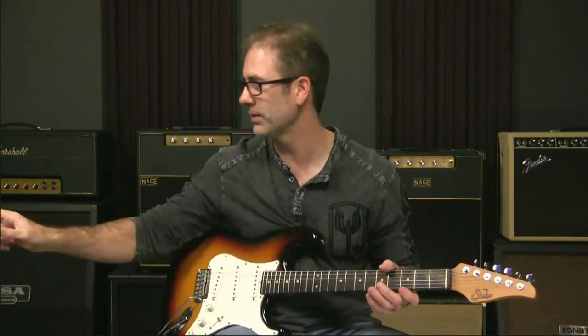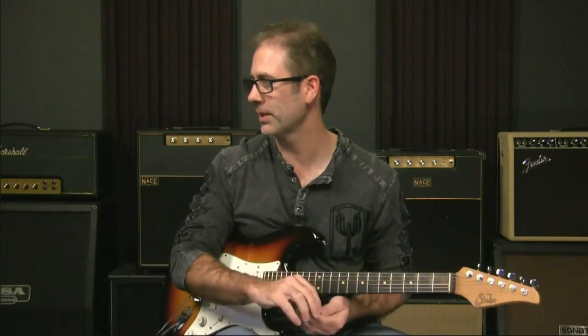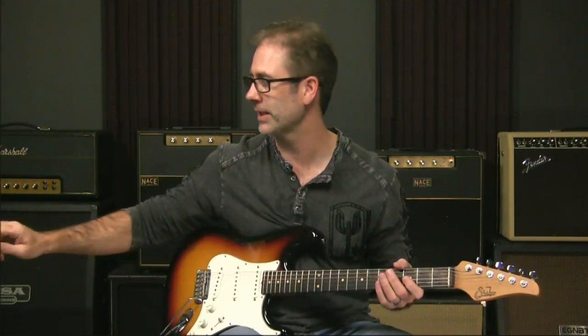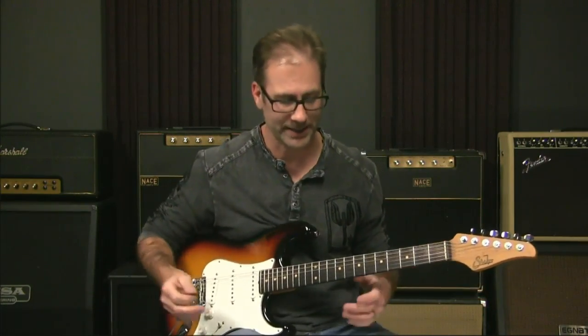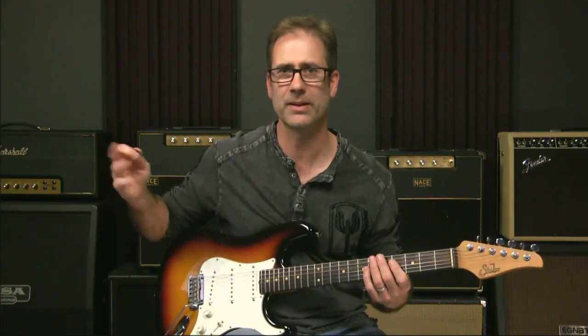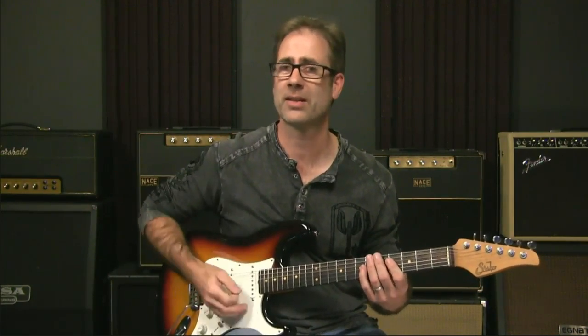For example, this one I was playing as I came in today. This one's in A flat, which I know is kind of an odd key, but it's kind of a crosscut saw type of vibe.